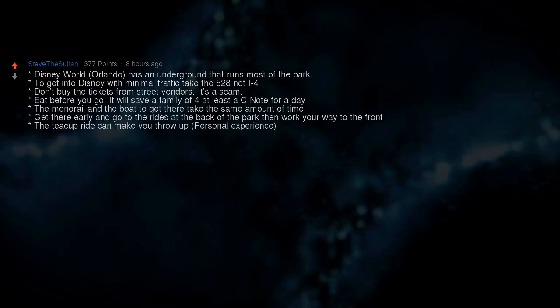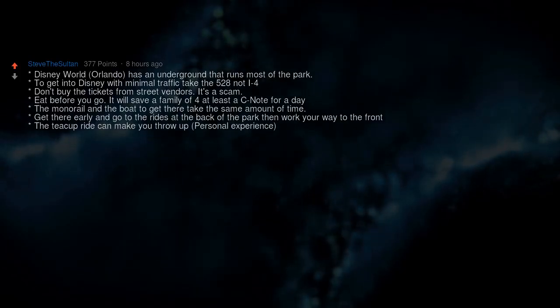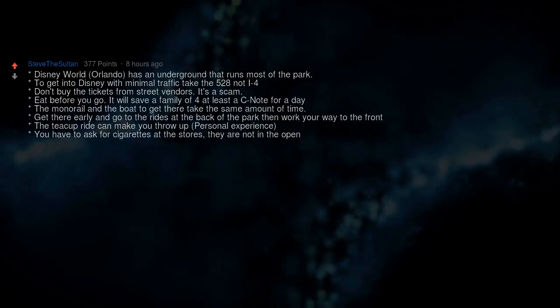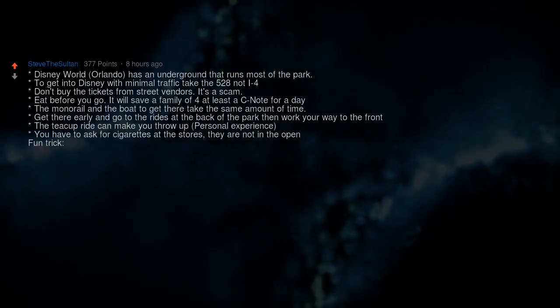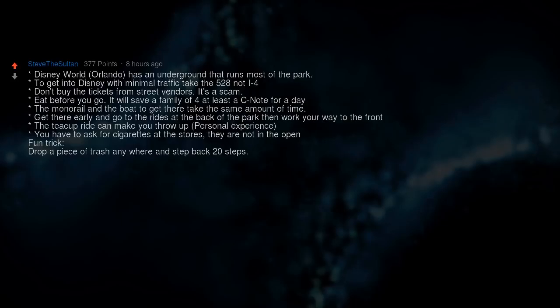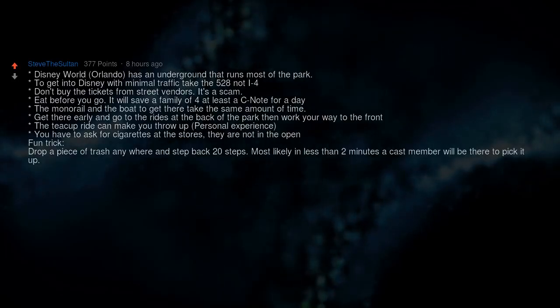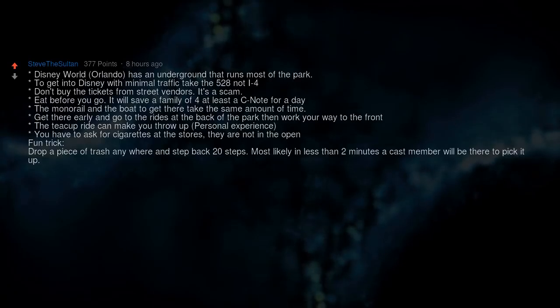front. The teacup ride can make you throw up. Personal experience. You have to ask for cigarettes at the stores. They are not in the open. Fun trick. Drop a piece of trash anywhere and step back 20 steps. Most likely in less than 2 minutes a cast member will be there to pick it up. Disney is very clean.